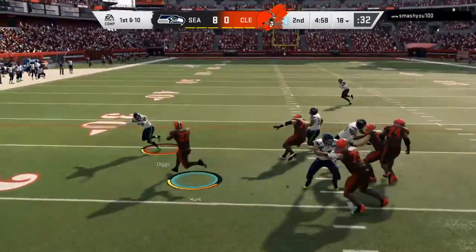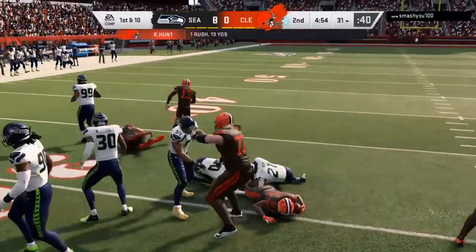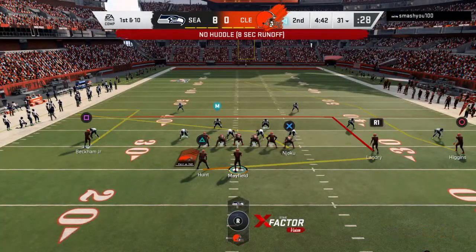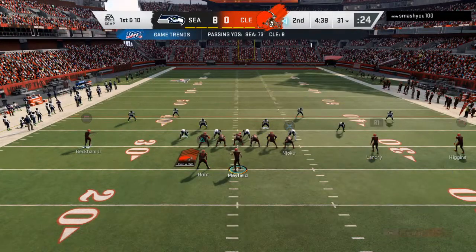A first carry now for Kareem Hunt. And he's going to get this one across the 30-yard line. 13 yards to pick up there. Good for a Cleveland first. Line of scrimmage, the 31 now on 1st and 10.